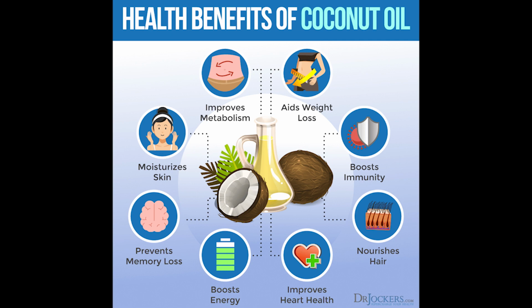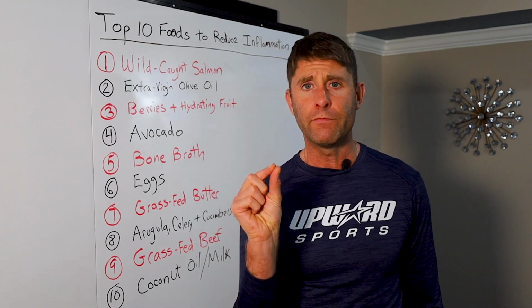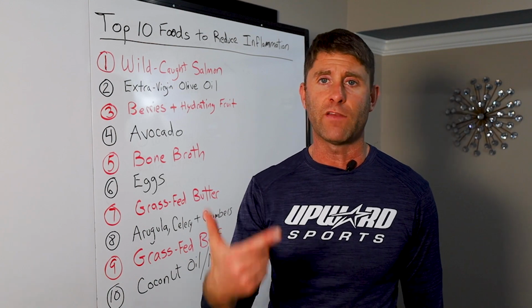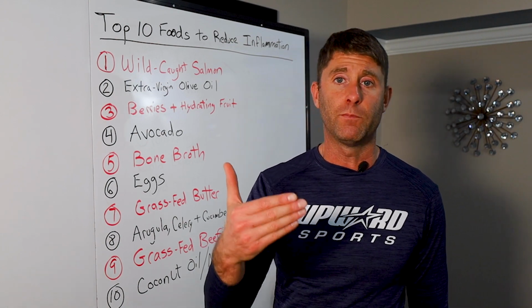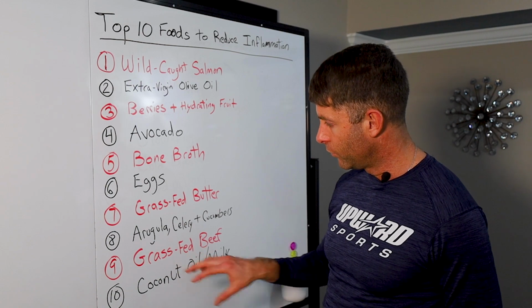They stabilize blood sugar. There are also some of these fats, caprylic acid and lauric acid, that are very good for your immune system. They're naturally antifungal and antibacterial, so they help kill bad pathogens that may have built up in your system and support and strengthen your immune system. So coconut oil, coconut milk, really good stuff.